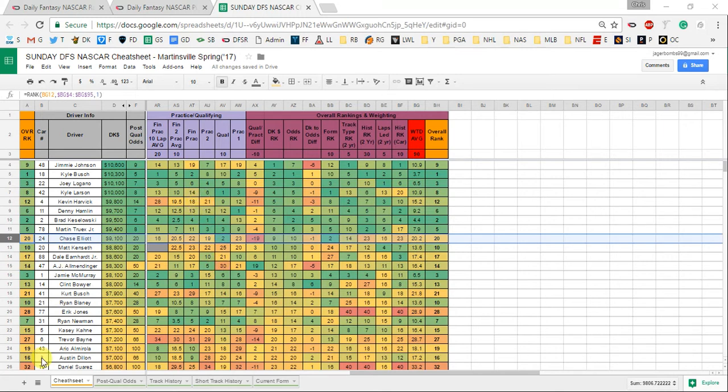Bottom of the 8K range, really like Jamie McMurray, starting 6th. Didn't have a great second practice at 15th, but came out 3rd in final practice, and also right behind Kyle Busch, had the 2nd fastest 10-lap average, so definitely be on him. And then Clint Bowyer right below him as well, starting 8th. He was fastest in final practice after 11th, so they improved throughout the weekend as well and showed top 5 practice 10-lap average as well.